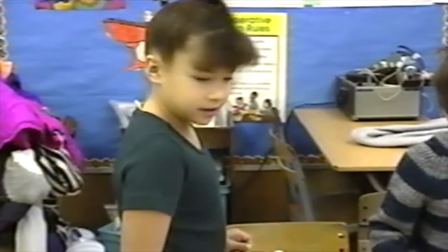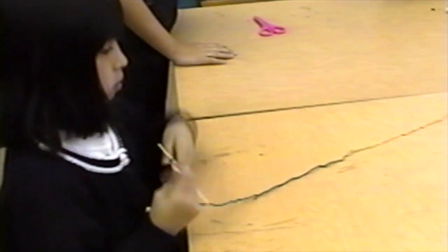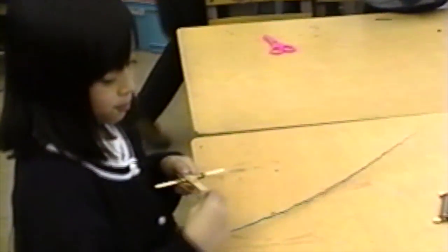Okay, and there's Ashley again. Oh, okay. And here's our resident expert, Eliza. She's very good at making these. Can you show us the one you made already, Eliza? Show us the front and the back. You did a nice job on the back. You're making another one now? Okay, good.